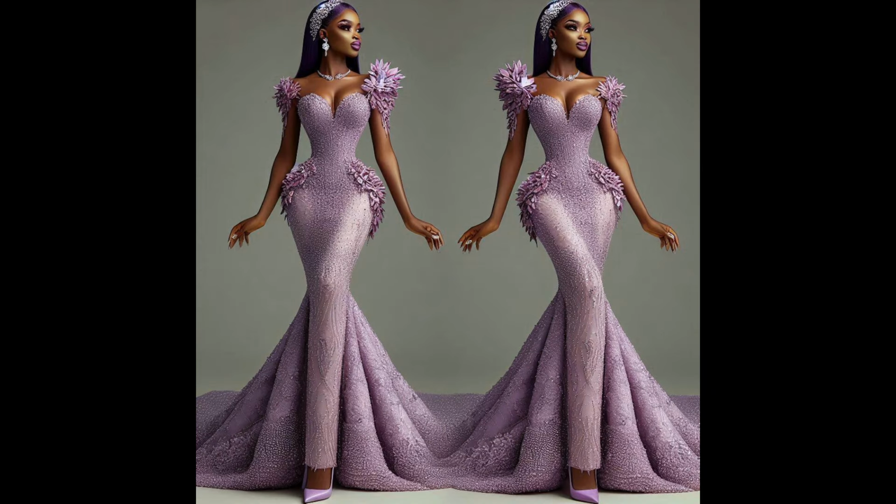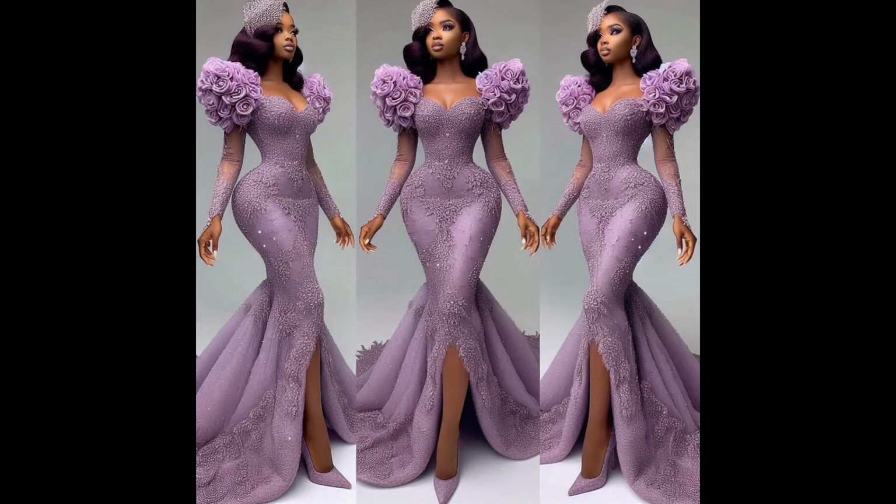Are you a lover of 3D designs? This dress is so beautiful. See the shoulder with the 3D, the exaggerated shoulder is so lovely.